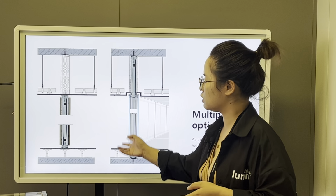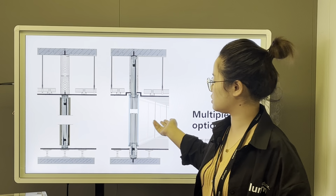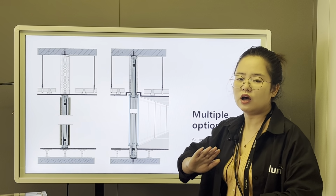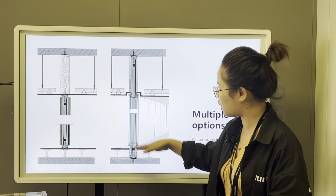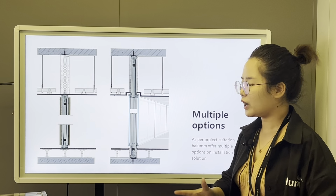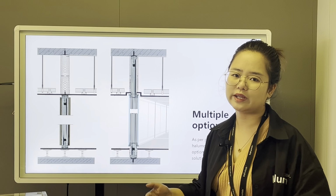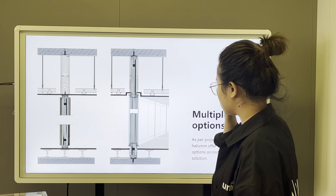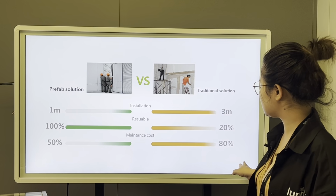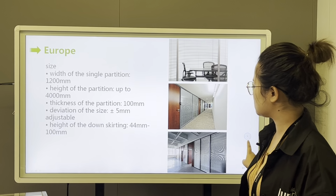Another case is when your space is under construction and you are doing Cat A or Cat B renovation. Then our main pillars can go through to the top and the bottom of the drywall, and your ceiling, flooring and walls can be done together. You do not need to wait for any other process. Also, this is a comparison about our installation. Here are some project cases.